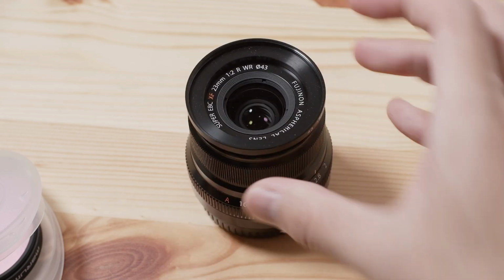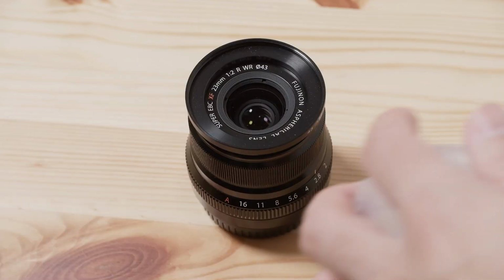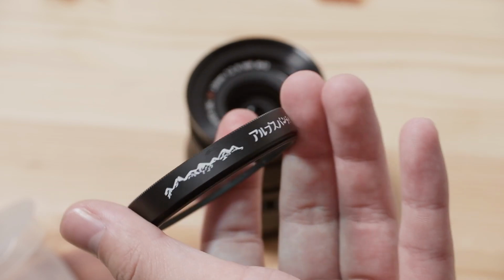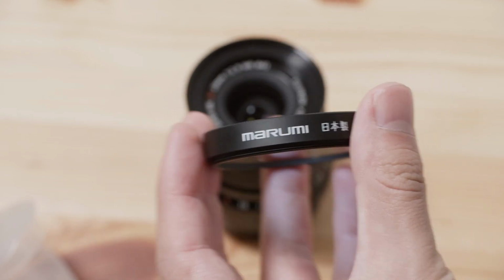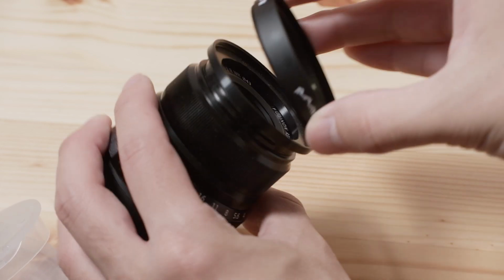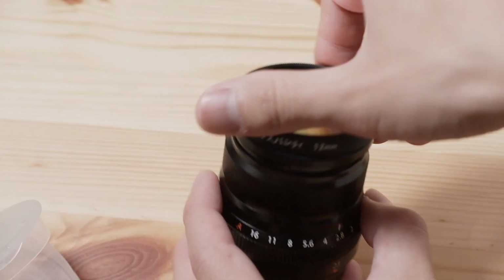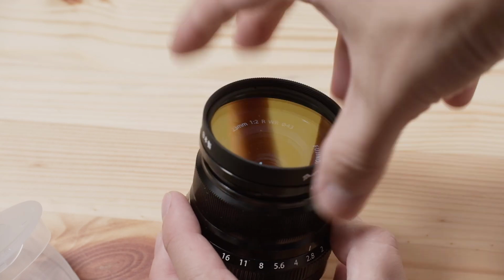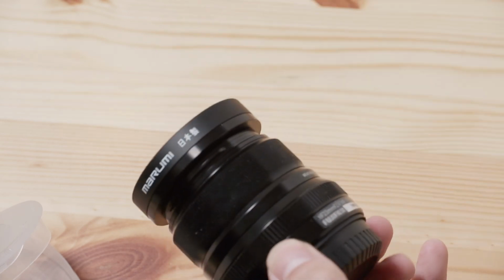This is too small. So instead of using the 18 to 55mm, I used a lens that I shoot my YouTube videos with, which is a 23mm f2 Fujifilm X-mount lens, which is freaking long. But I used an adapter, a 43mm to 52mm step up ring, so I can put this on top of that lens. And these adapters are really cheap. You can get them for $2, $3, maybe $4, and they do the job really well. This filter adapter is also made in Japan, but it was like $2, $3. So yeah, I went a little bit off topic, but that's how I mounted this filter onto my lens.